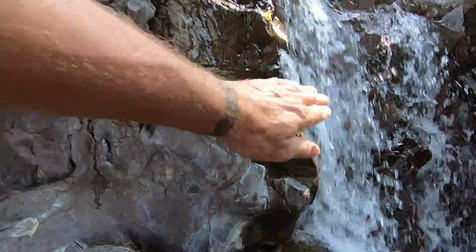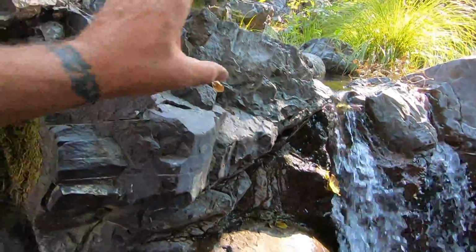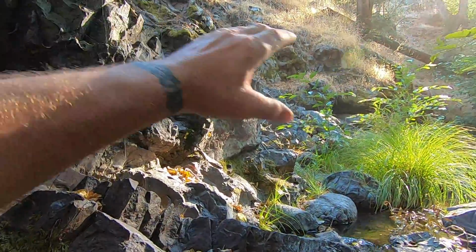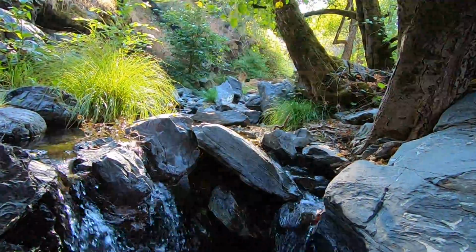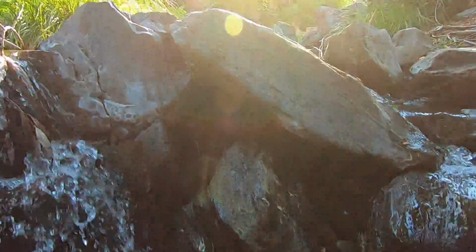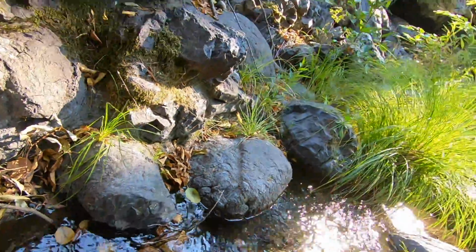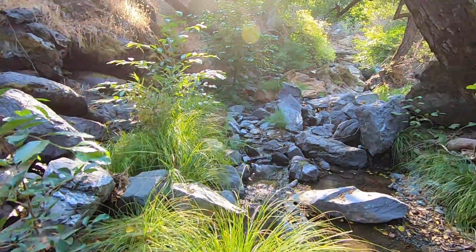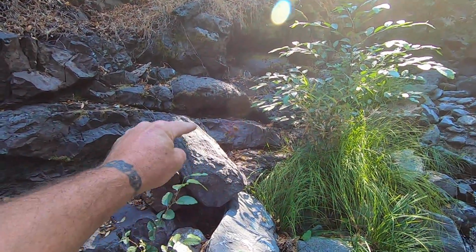This round surface, that's actually one layer of lava, and then the next one over it, and the next one over it, and the next one over it, and all the way up. And then now the water is eating down through it, so we get to see all that. See the massive layers here.